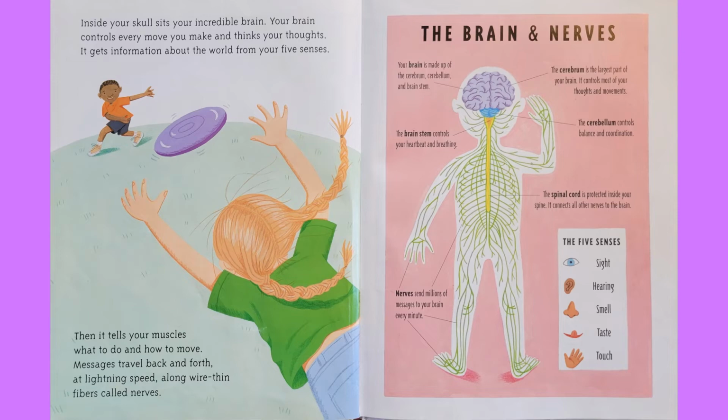Your brain is made up of the cerebrum, cerebellum, and the brainstem. The cerebrum is the largest part of your brain. It controls most of your thoughts and movements. The cerebellum controls balance and coordination. The brainstem controls your heartbeat and breathing.